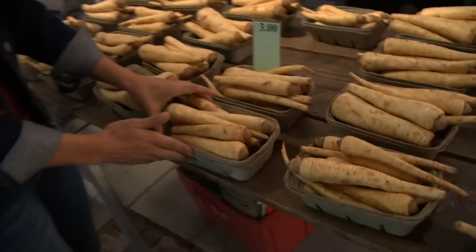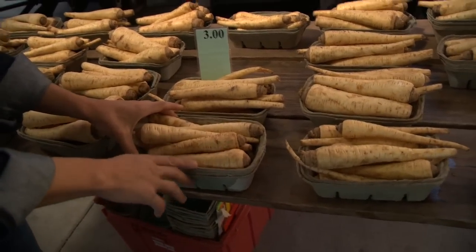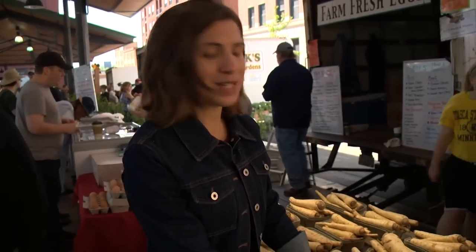Spring dug parsnips. I'll tell you a secret. These are actually sweeter than parsnips that you'll get in the fall. They're unbelievable.